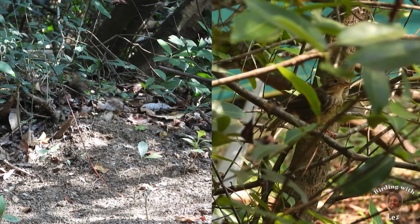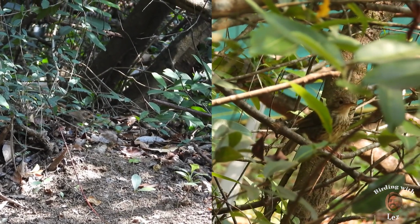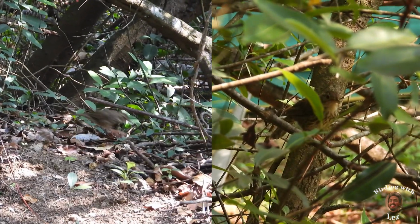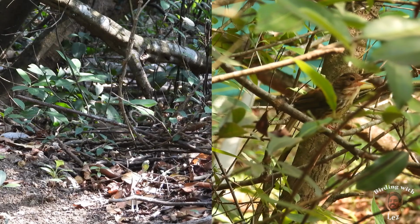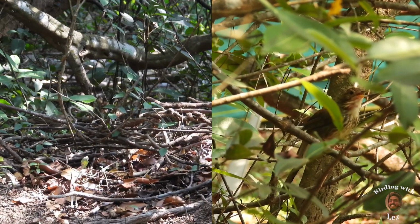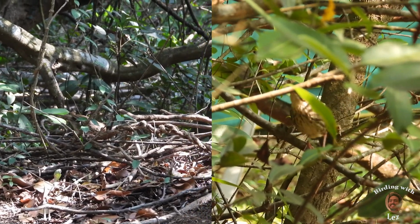Breeding and nesting. Breeding season from March to July. Nest: a dome shaped structure made of grass, leaves, and twigs. Built close to the ground, often hidden in dense undergrowth. Eggs: lays 2 to 4 eggs, pale pink or white with reddish brown speckles. Both parents share duties in incubating the eggs and feeding the chicks.